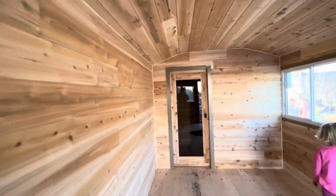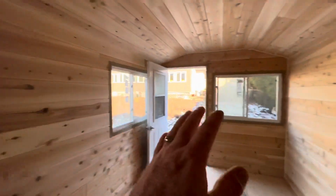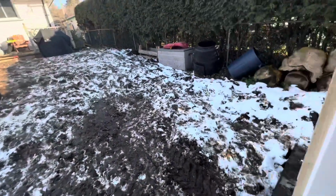So again, cedar lined interior. Got a nice big 36-inch sauna door here. This is going to be used as a storage space for the time being, and then eventually converted into a sauna, is my understanding. Windows placed where the customer wanted. Nice big 36-inch door.